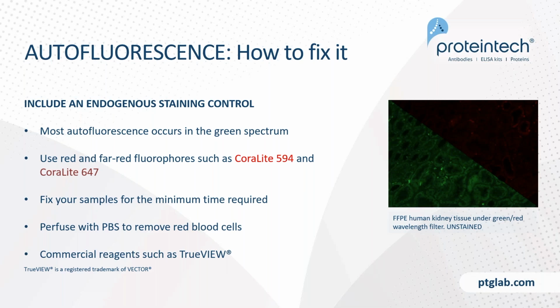Another way that we can help reduce autofluorescence is to only fix our samples for the minimum time required, and also to perfuse the PBS to remove any red blood cells and the natural fluorescent compound heme. Popular commercial reagents such as TrueView also help reduce any autofluorescence if applied prior to staining.